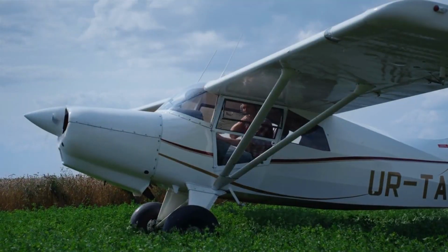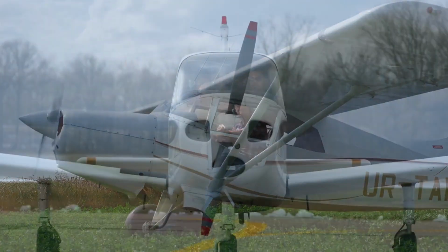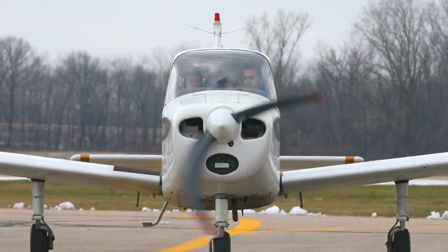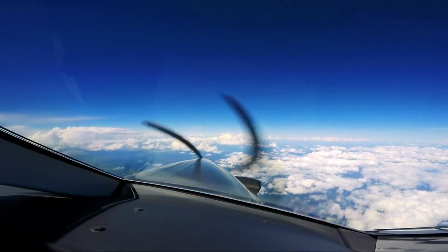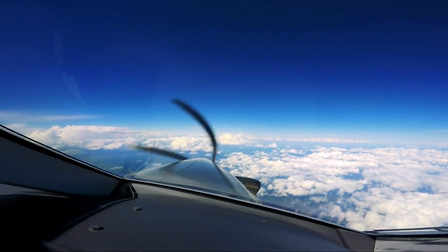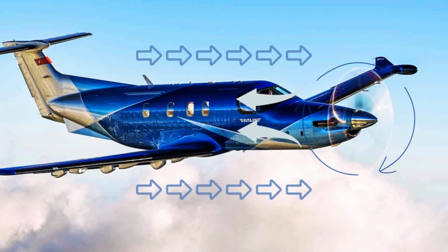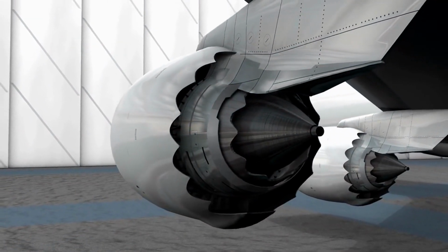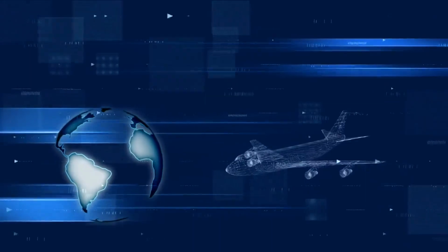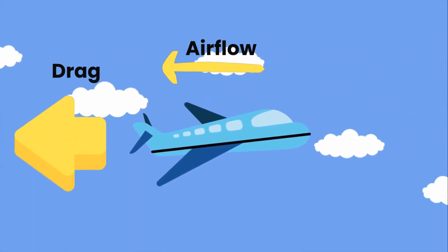For smaller airplanes, propellers generate thrust by rotating at high speeds. As the blades spin, they create a pressure difference, similar to how airplane wings generate lift, pulling air from in front of the propeller and pushing it behind. This backward motion of air creates the forward thrust needed to propel the airplane. However, thrust isn't the only force acting on the airplane. Just as gravity pulls the plane downward, another force, drag, works against the airplane's forward motion.